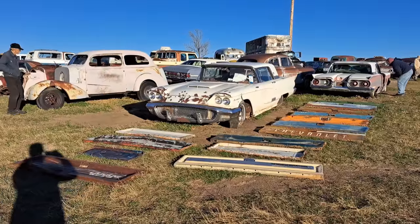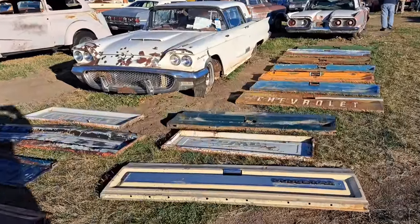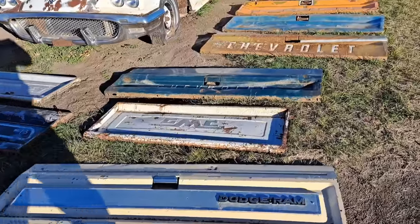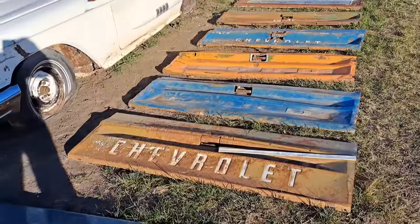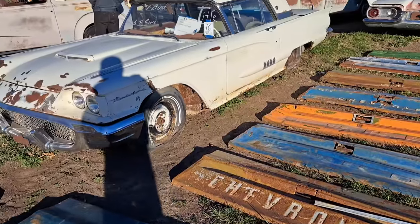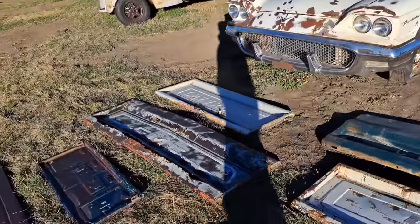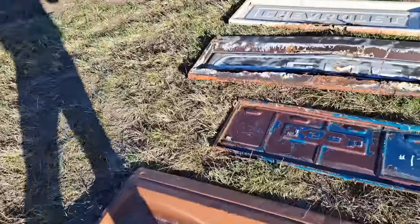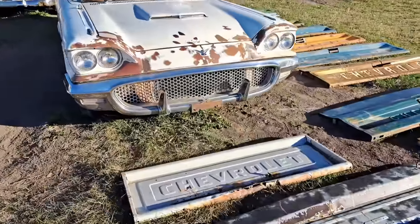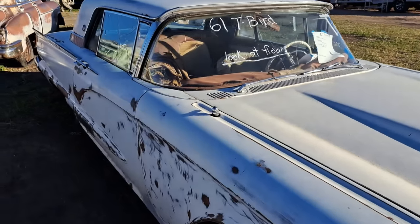This is the beginning of the sale here. Got a little noise from the food stand here, so bear with me. It's also extremely windy. Got quite a few different tailgates here. Chevy, Ford, GMC. There's a 61 Ford Thunderbird. That's a Dodge tailgate and a Jeep. There's a 61 Thunderbird here.